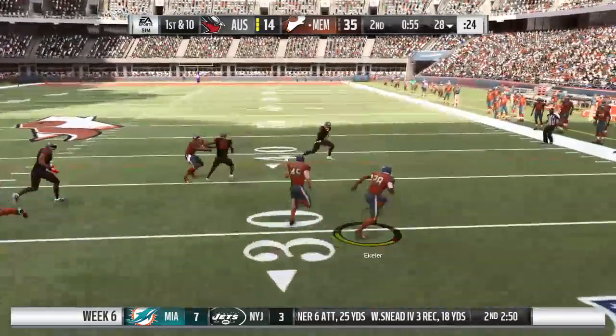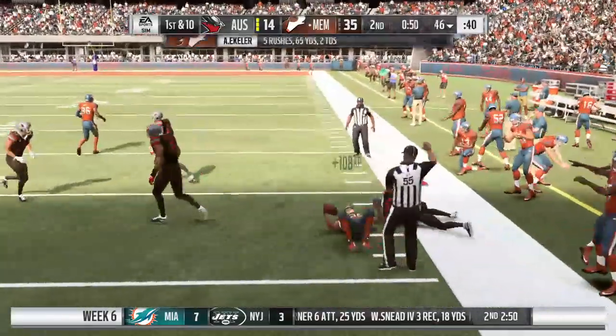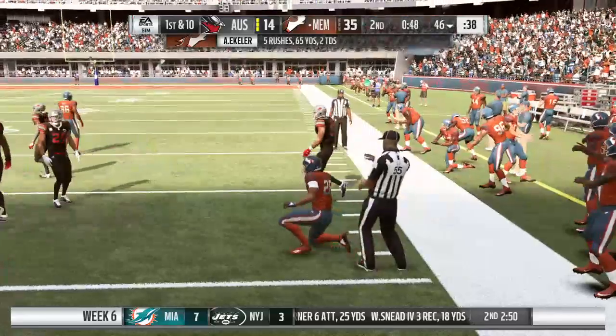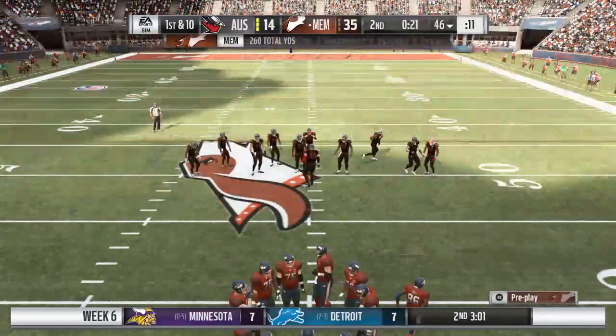Now they'll run it on the toss. Shifts by him. And able to get this one across the 45 before he's brought down. An excellent way to start the drive there, 18 yards.